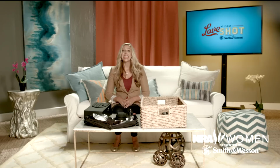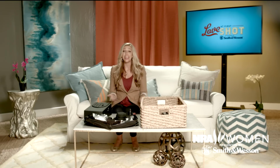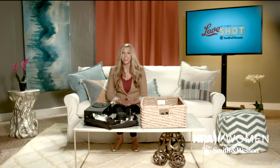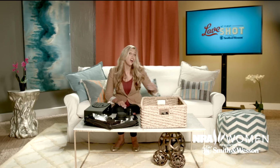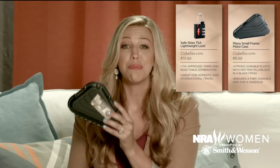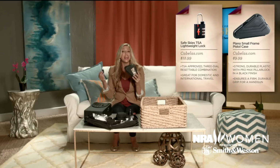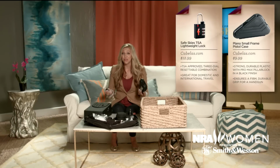You can program it in lots of different ways, and if all else fails, it's got a manual key for added assurance. Now, if you've got a concealed carry permit, or if you're traveling for competition or any other reason you might need to travel with a gun, the TSA requires a locked hard-sided case in order to fly with your unloaded firearm. This case from Plano and this lock from Safe Skies are a great combination to keep your new gun safe while complying with all federal regulations.